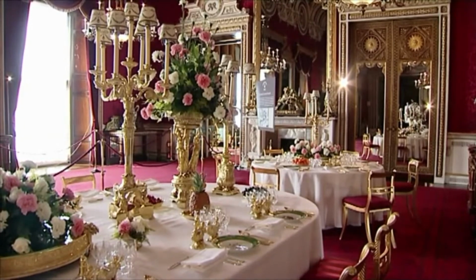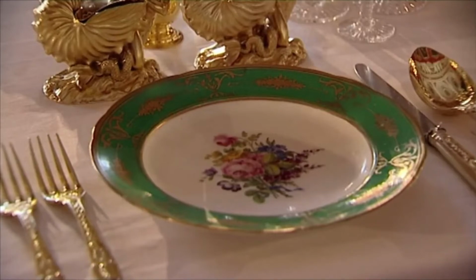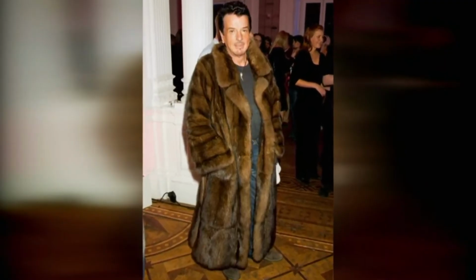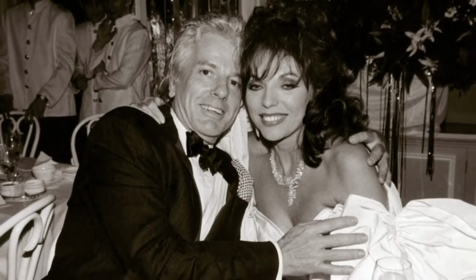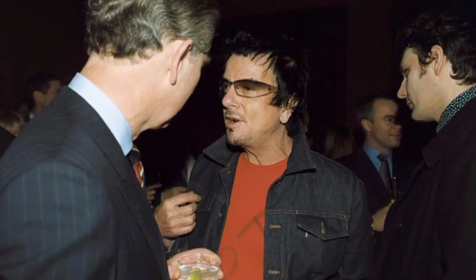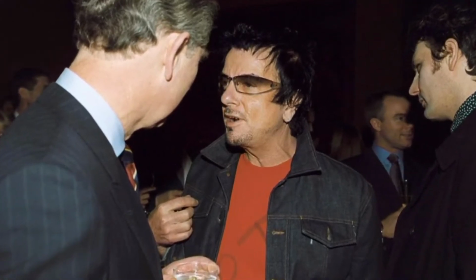Sir Ian's not the only one to have poked around where he shouldn't have. For decades, Nicky Haslam was the go-to interior designer for celebrities and aristocrats. And for Prince Charles, who hired him to design a party inside Buckingham Palace.